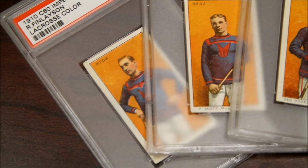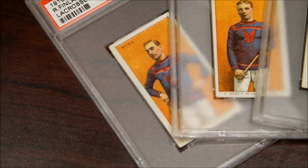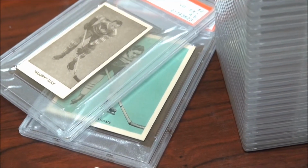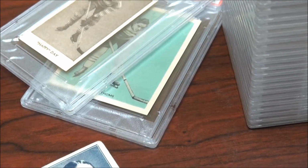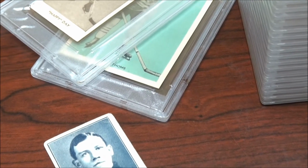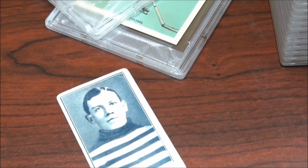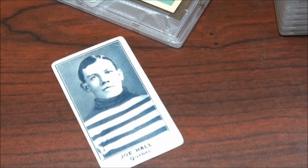High-end pre-war hockey cards are also a growing rarity. The value of collectibles is governed by supply and demand, and as years pass, high-grade pre-war hockey cards on the private market become extremely scarce as they are sold, lost, or simply become non-existent.